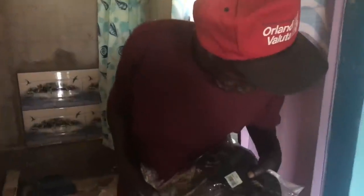Alright, this is your slippers that you're going to use in the shower. Oh, slippers? Yes. You put it on your foot. Thank you. You're welcome, sir. You put that on so your foot is cool.